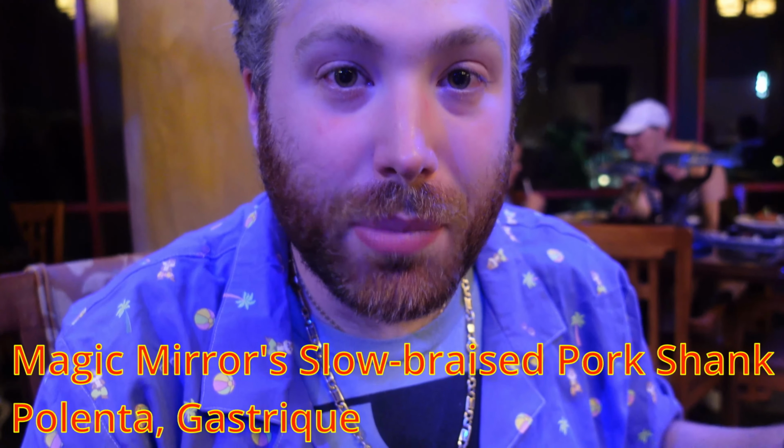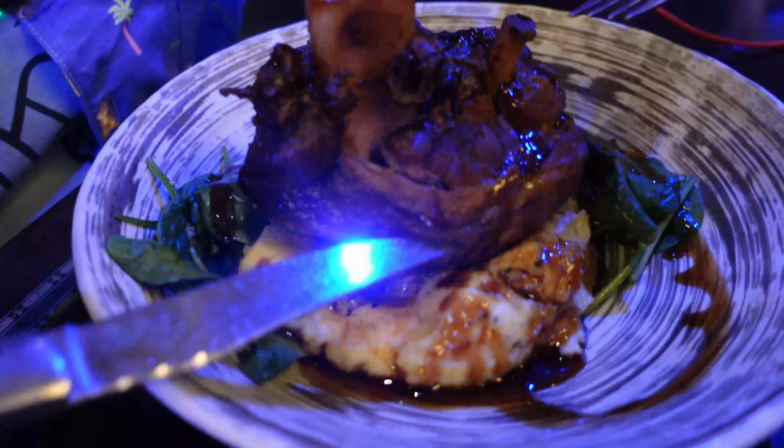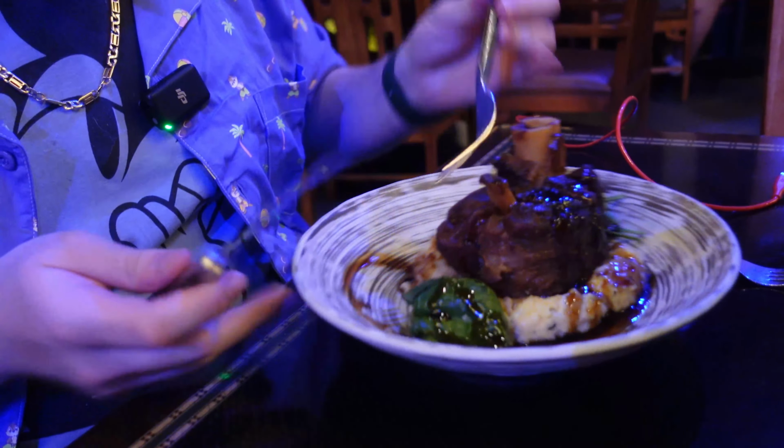So this is the pork shank. You got some mashed potatoes, a little spinach, and look at that thick piece of pork. I'm gonna try to cut this thing. Wow, that just ripped right apart. It's ripping apart. Well, let's give it a try.